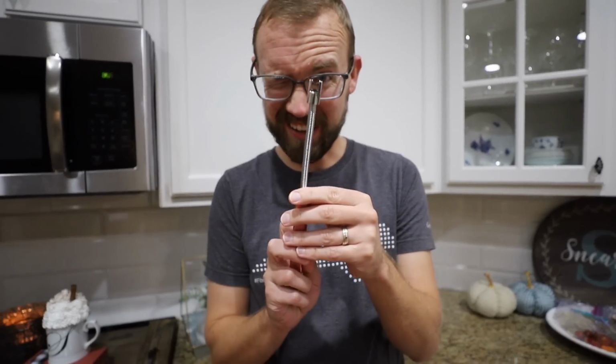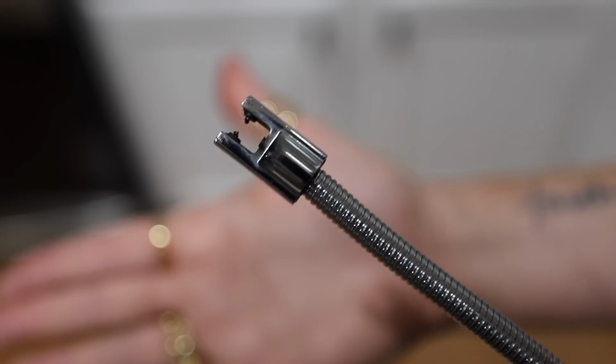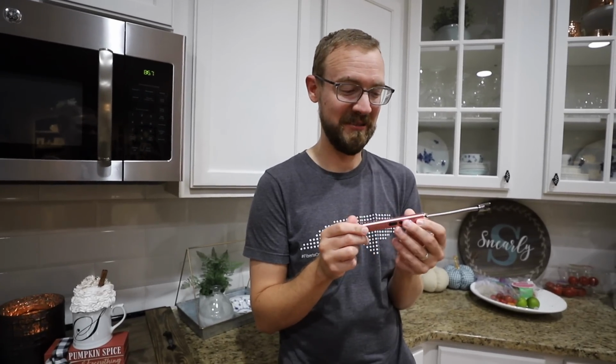You can see it like arcing electricity. This is legitimately cool. How much is this? $7.99. Wow, it's a really good deal.